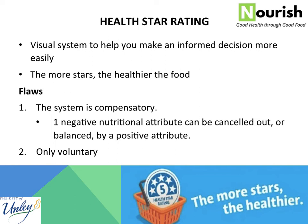Now let's chat about the Health Star rating system. This system is a visual system to help you make an informed decision more easily than reading the nutrition information panel. And essentially, the more stars, the healthier the food.